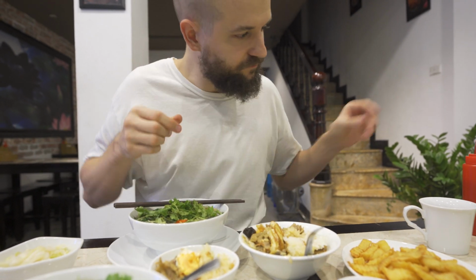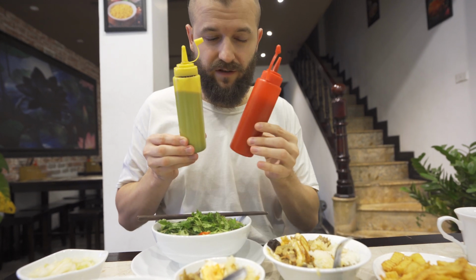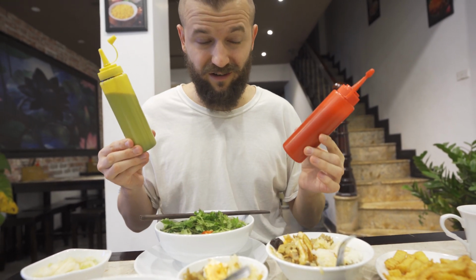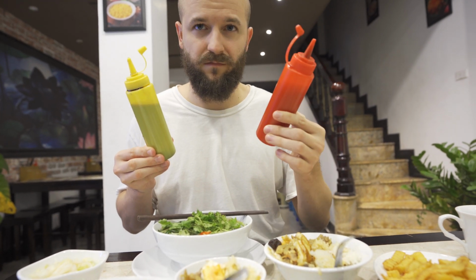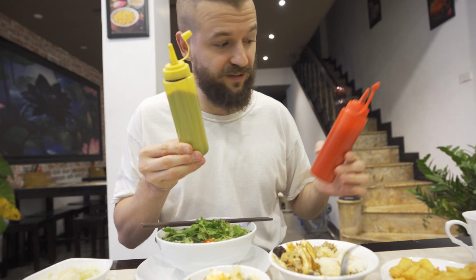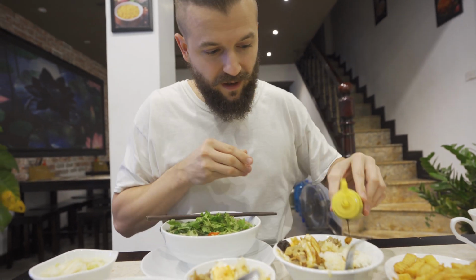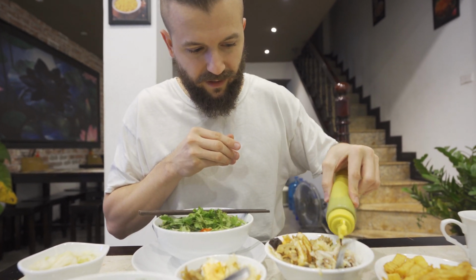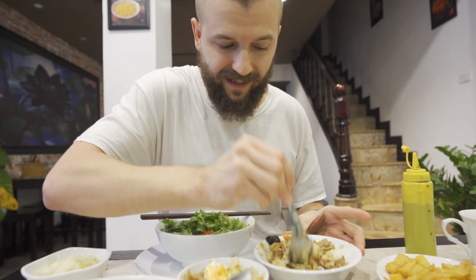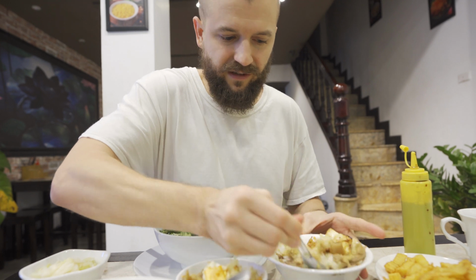And so we take soy sauce. You might think this is mustard, but no, it's soy sauce. Back home we would say mustard and ketchup based on color, but for these, this is chili sauce, and this is just soy sauce. I always put a good bit of soy sauce in my sticky rice. It makes it less sticky and easier to mix. Still sticky though.